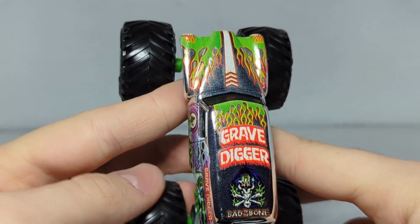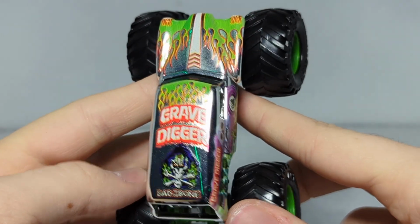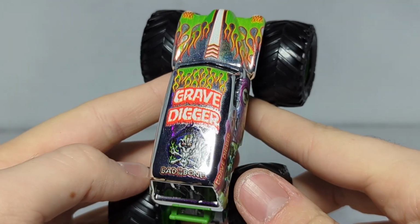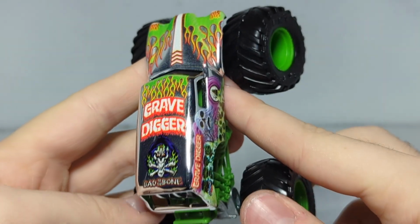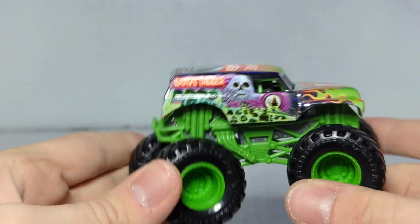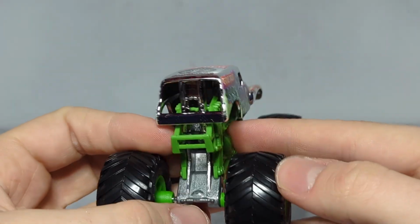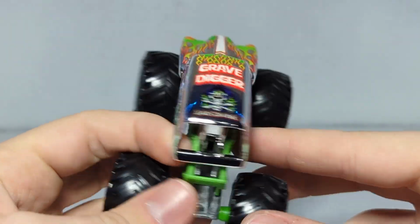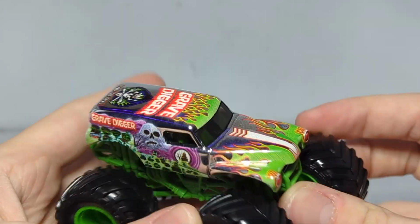Mine looks really dusty for some reason, and I don't know what that's all about. Maybe I left it sitting in the package for too long. Maybe if I give this thing a wash, it'll clean up a little bit. But the chrome on this truck on my end looks really dusty for some reason. Like I said, maybe I got to clean it. Back here it looks all right. Like that looks like real chrome, but for some reason the chrome, maybe it's clear. Did they put clear coat on this? Maybe the clear coat screws with the chrome.